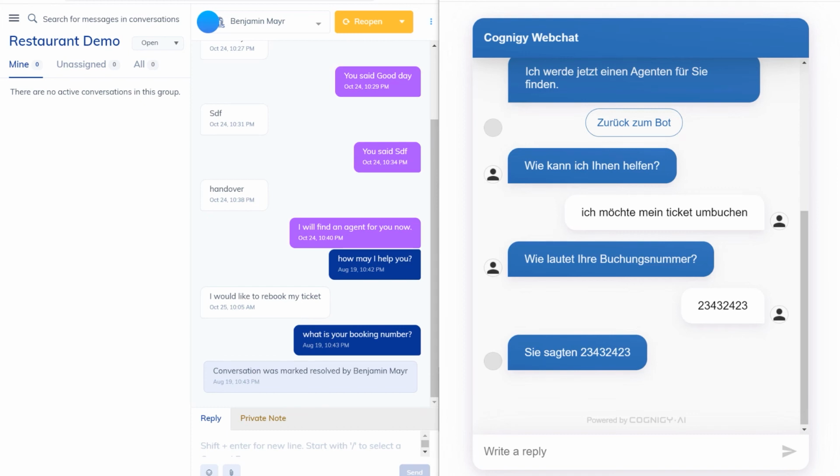Now let's just think about what we've seen here for a second. Of course, from a technological perspective, it's already amazing, right? We are translating in real time. It goes from the bot towards the agent. Everything is handled by Cognigy.AI. But think about it, what it means from a business perspective.